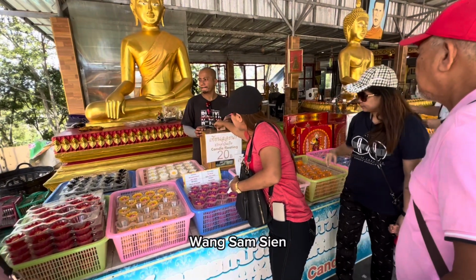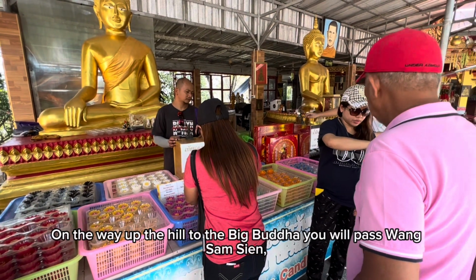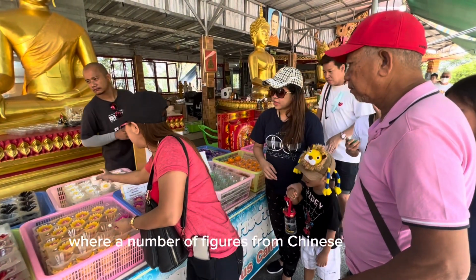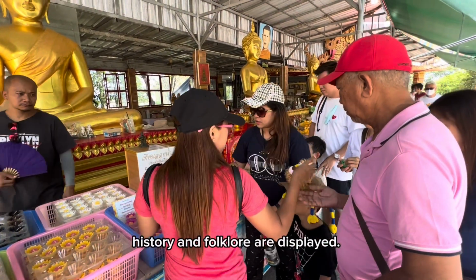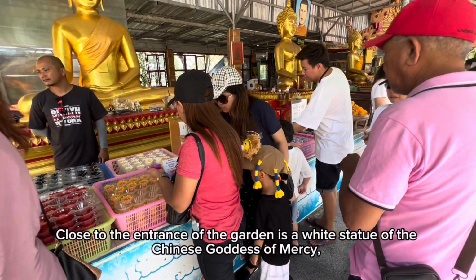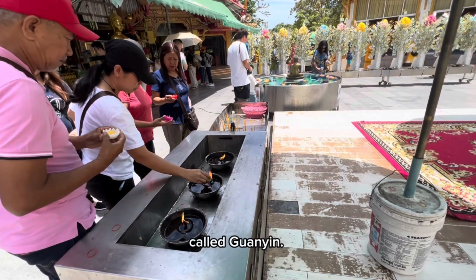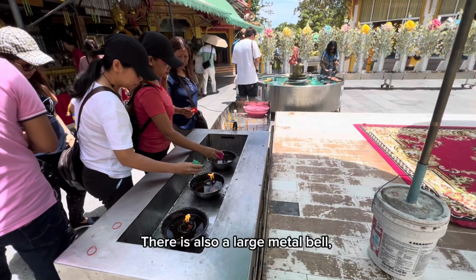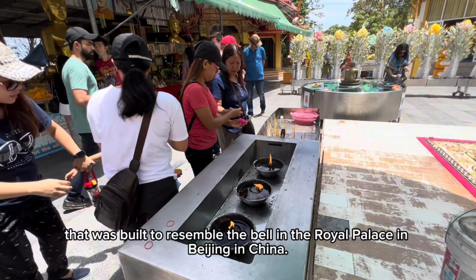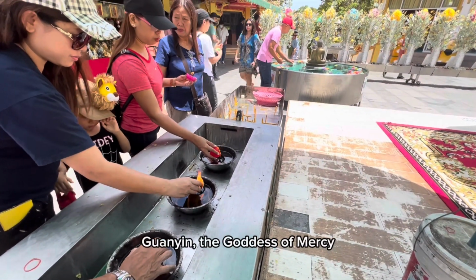Wang Sam Sin. On the way up the hill to the Big Buddha, you will pass Wang Sam Sin, a park-like setting where a number of figures from Chinese history and folklore are displayed. Close to the entrance of the garden is a white statue of the Chinese goddess of mercy, called Guan Yin. There is also a large metal bell that was built to resemble the bell in the royal palace in Beijing in China. Guan Yin, the goddess of mercy.